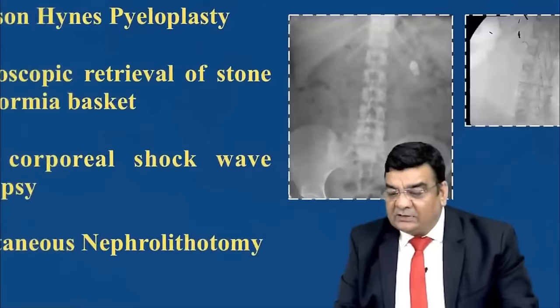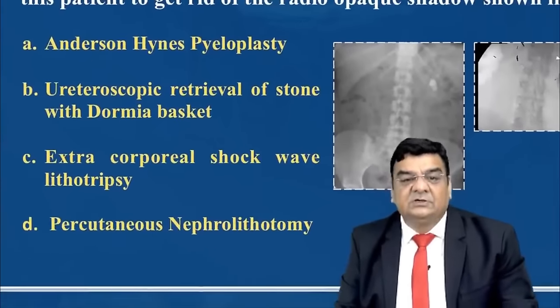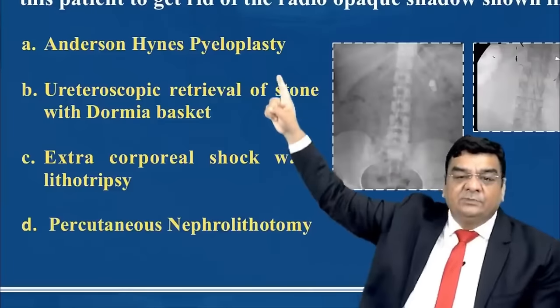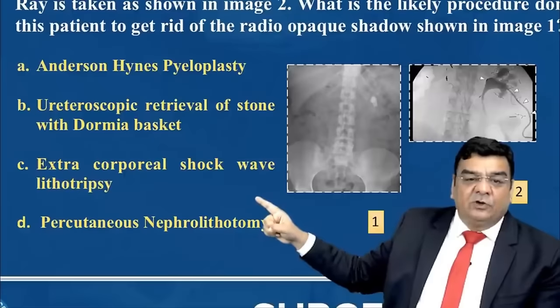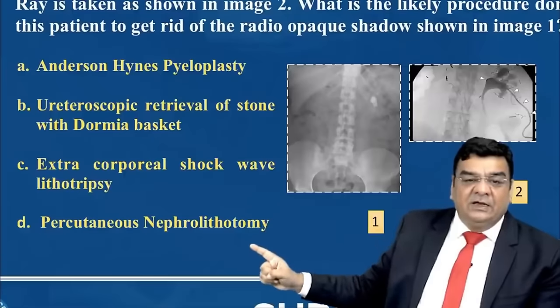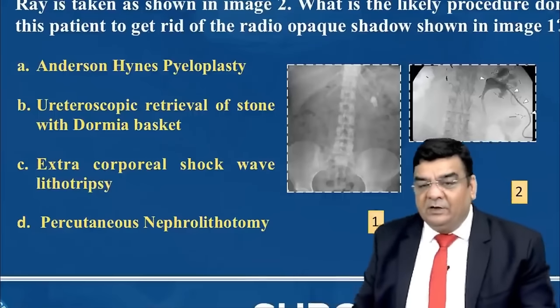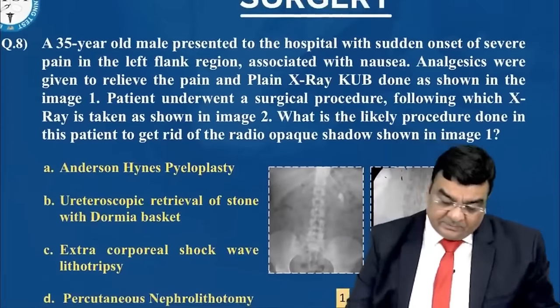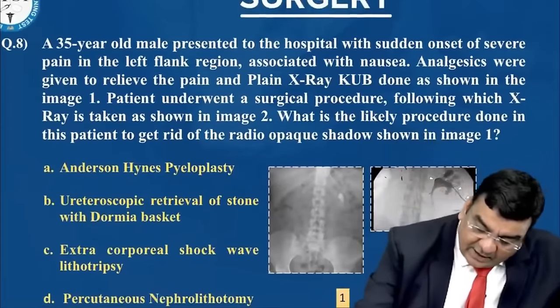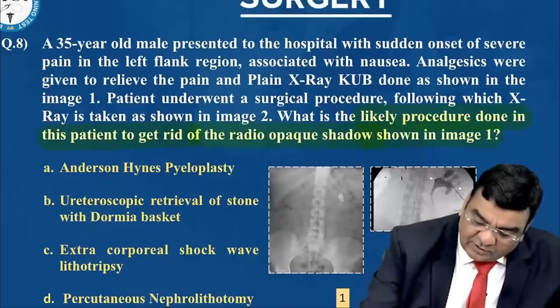Now, let us take a look at the options. Options are Anderson-Hynes pyeloplasty, ureteroscopic retrieval of stone with Dormia basket, ESWL, that is extracorporeal shock wave lithotripsy, and PCNL, percutaneous nephrolithotomy. Right, beta. Okay. Now, let us see the last line of the question. What is the likely procedure done in this patient to get rid of the radio opaque shadow shown in image 1?